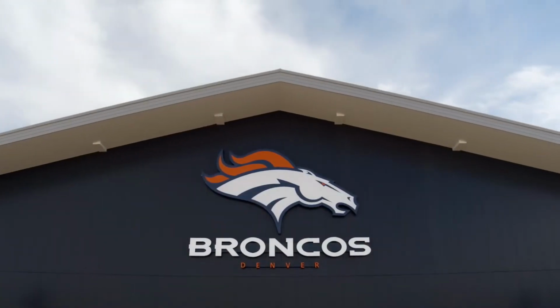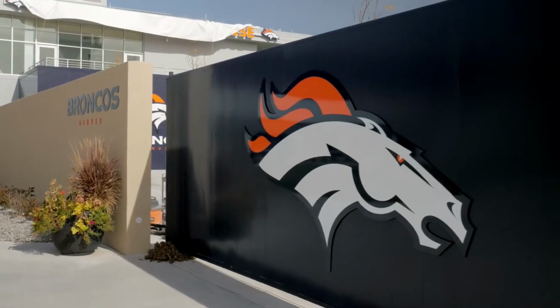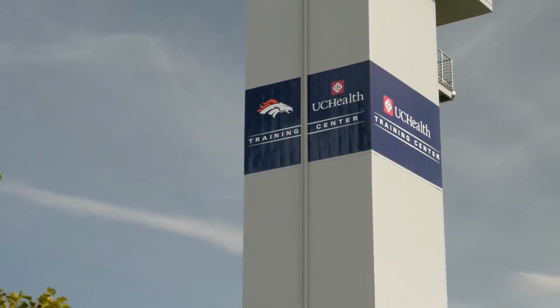The Broncos project was enjoyed by our team. The emblems and the Broncos heads and the lettering was just in perfect shape. He cared so much that that thing went off perfectly.